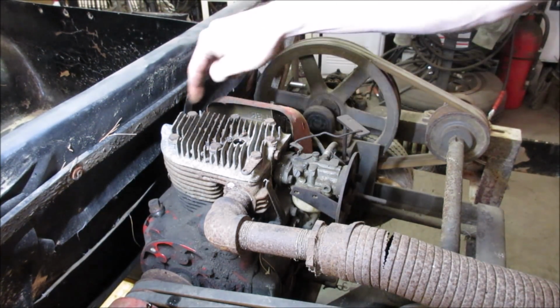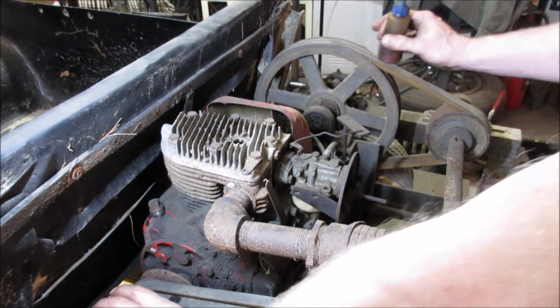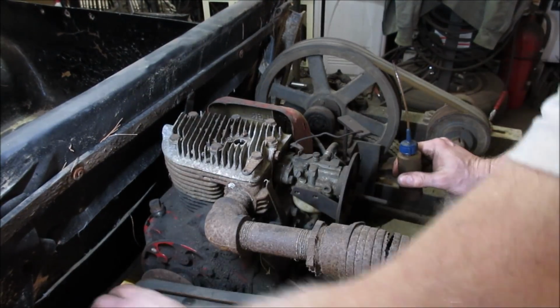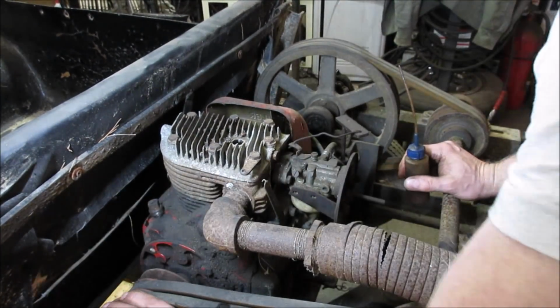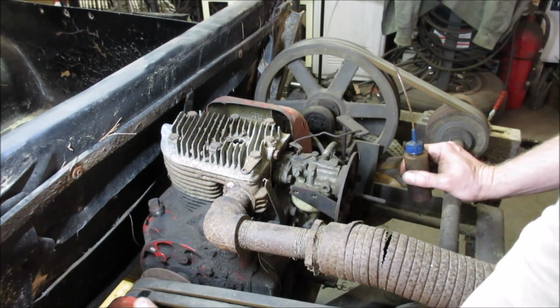The piston's over here. It's a flathead, so there's a valve, exhaust valve here, and an intake valve here. Can we rotate this from... Moves. Excuse you.